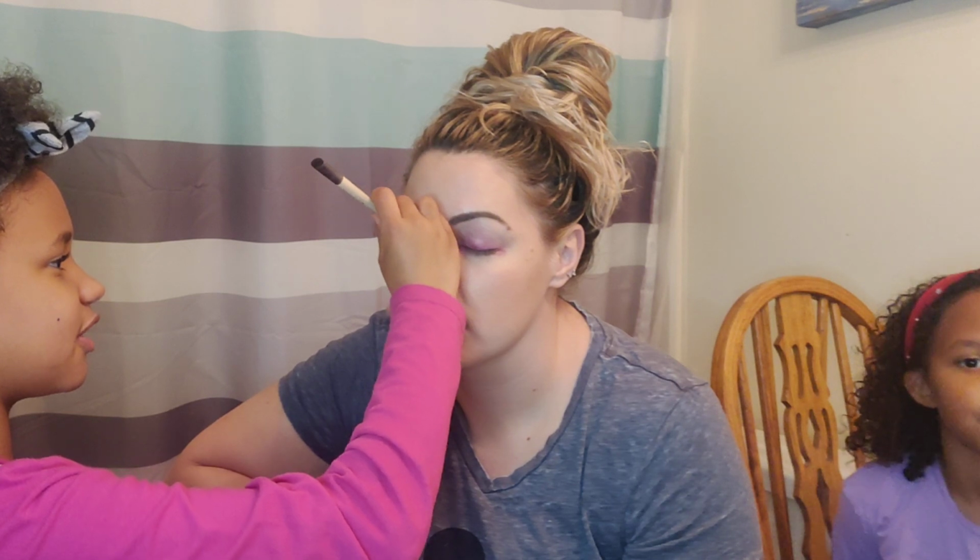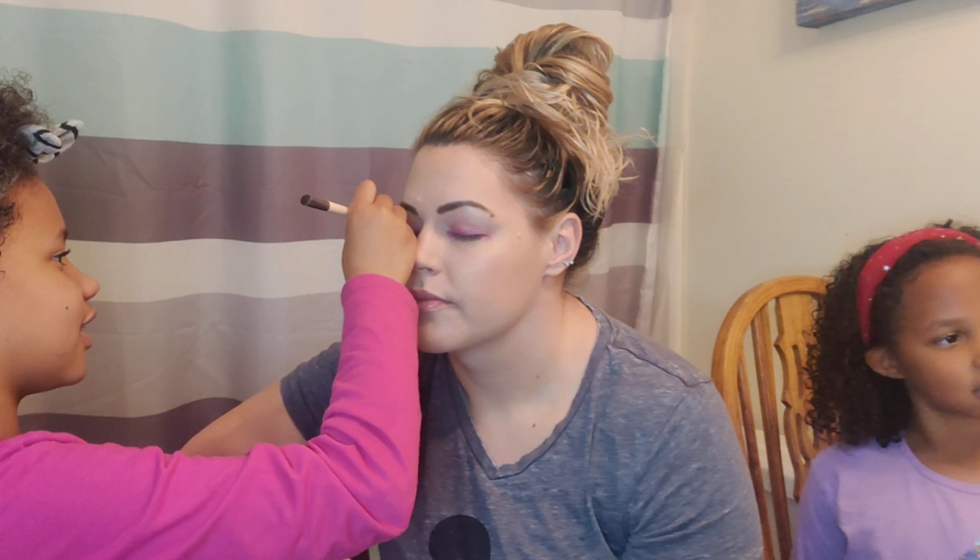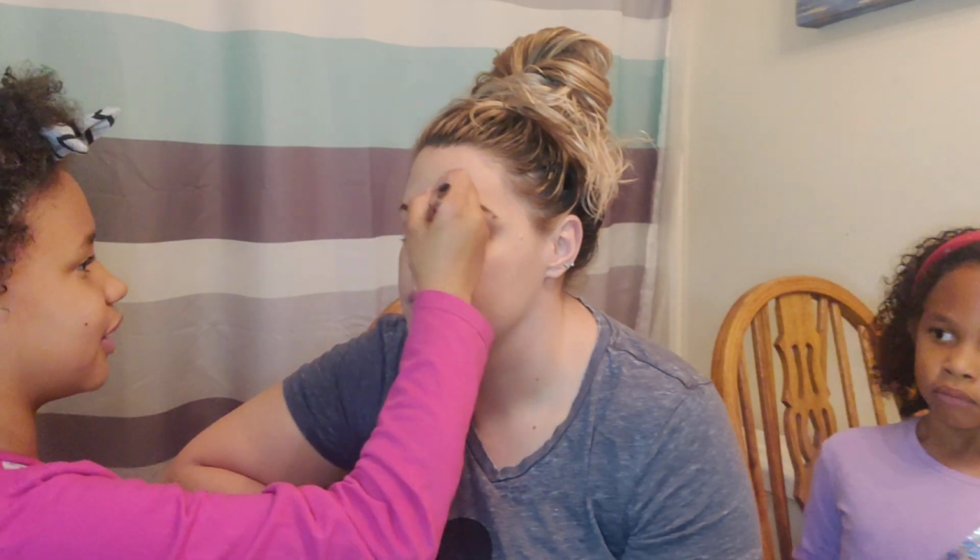Okay, there you go. I just feel like going up. I just feel like I just need a little bit more. Okay. I'm just gonna put that down real quick, and then I'm gonna start blending. Wait, I'm not done yet. Okay. I'm just gonna use a little color to kind of blend it. That's a good idea.